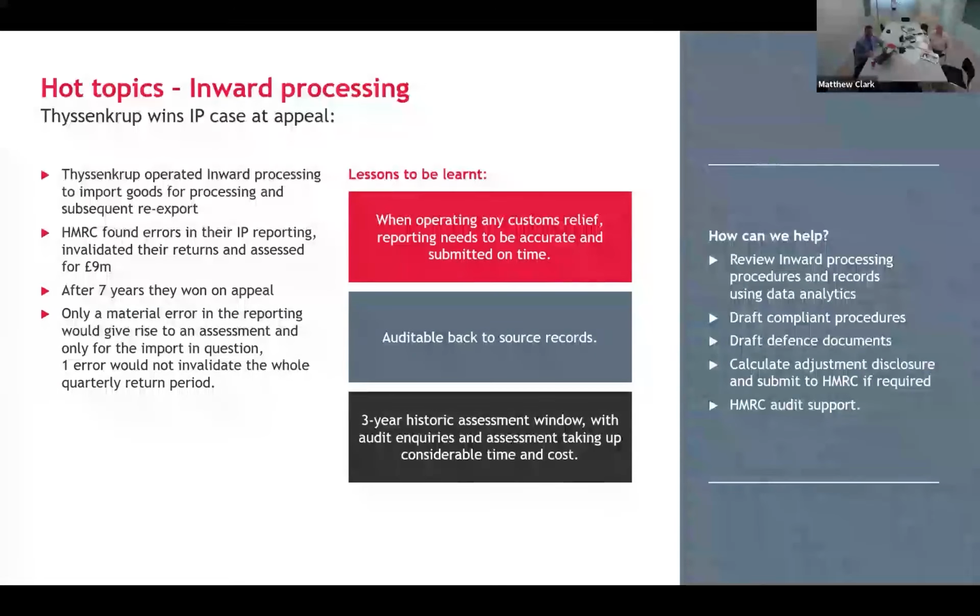But basically what came out of that judgment is that you can make errors on a quarterly return for a customs duty relief, such as inward processing, but making that error does not invalidate the whole quarterly return. It only invalidates the line for that particular import or export, and that is what you should be assessed upon.